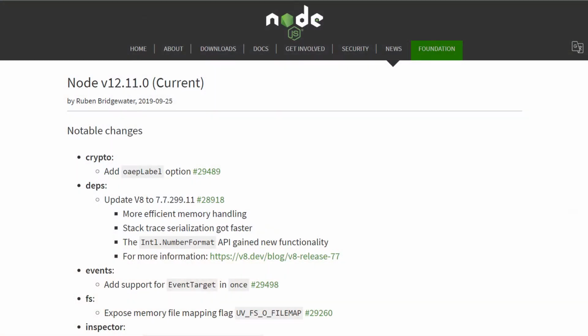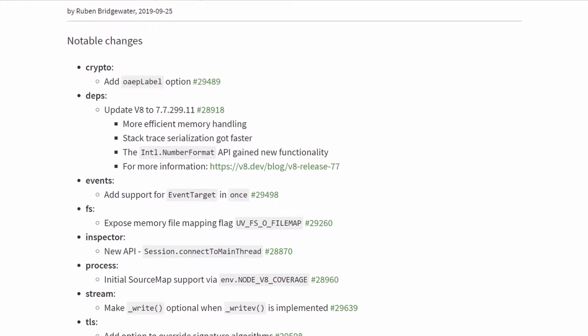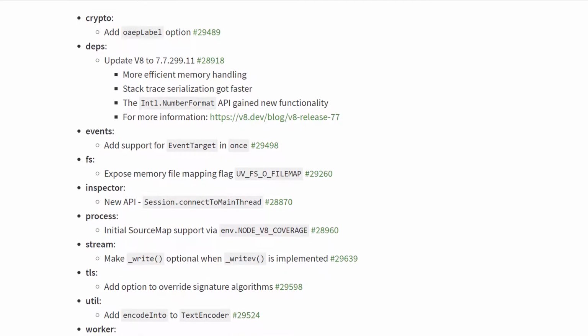This week I'm highlighting updates for 3 software packages. In each case, you can find the full details in the list notes linked down below. Node.js needs no introduction. The platform has advanced the current version to version 12.11, and some notable updates are integration for V8 version 7.7 and a stable version of the worker thread module.